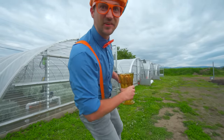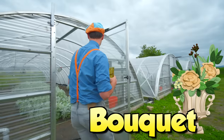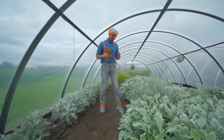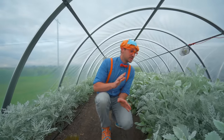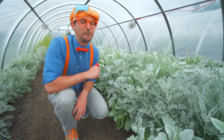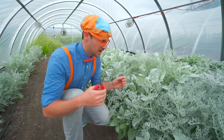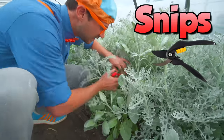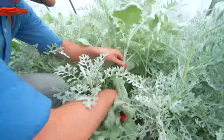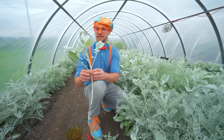Another fun thing to do at Laughing Goat Flower Farm is to make a bouquet. Come on. Whoa, look in here. Some more plants. All right, so these plants you don't eat. Yeah, these plants you make a beautiful, beautiful bouquet with. Here we go. Let's take our snips. All right, where to go? How about right there? Okay. Oh, that's real pretty.